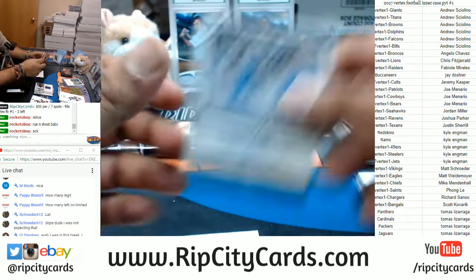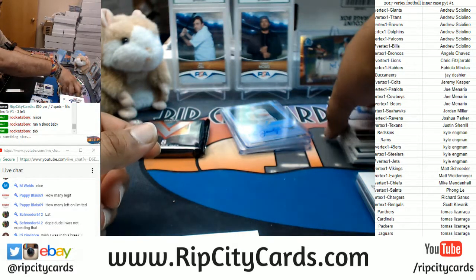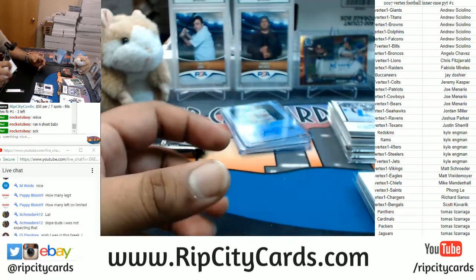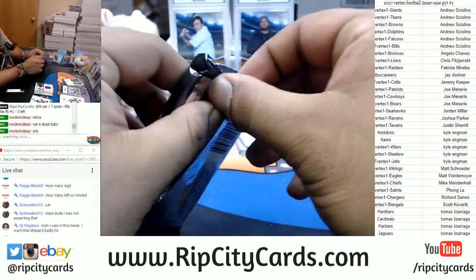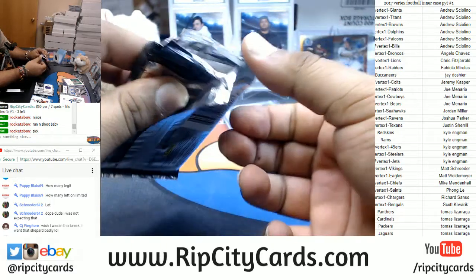Very nice. Well, CJ, I mean, this is one half of the case. There's a good chance that there's more Giant hits in the other half of the case. I already put up the second PYT. Giants are available.